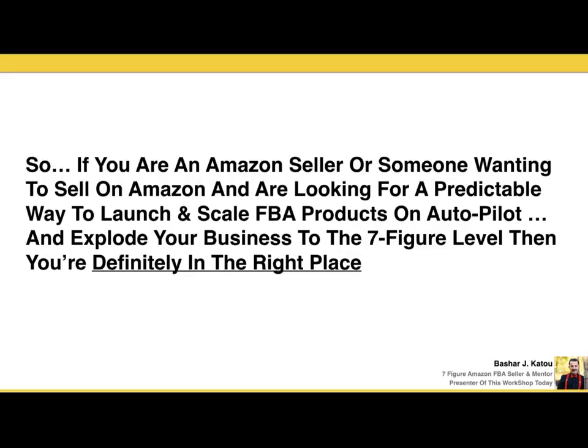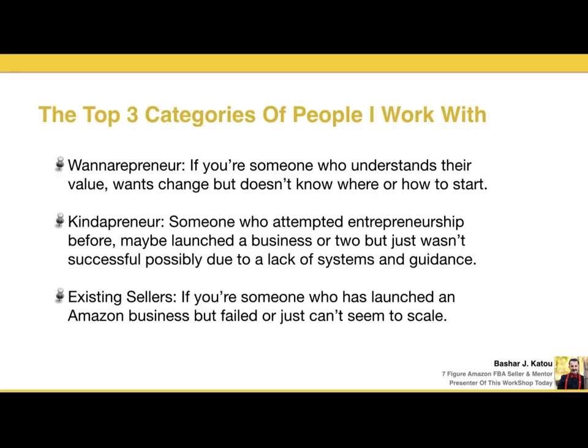So if you're an Amazon seller, or someone wanting to sell on Amazon, and you're looking for a predictable way to launch and scale FBA products on autopilot and explode your Amazon business to the 7-figure place, then you're definitely in the right place.